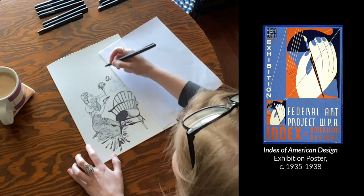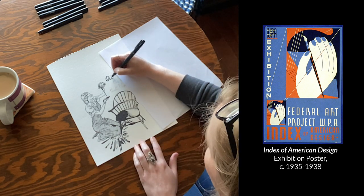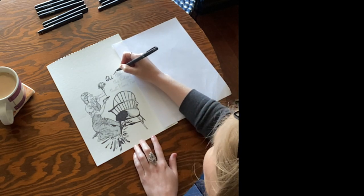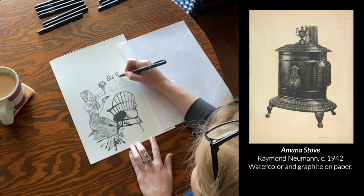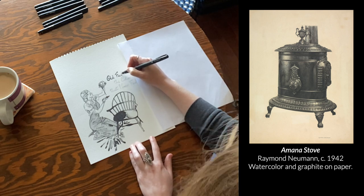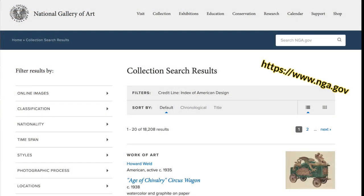Artists working on this project were charged with documenting American material culture in order to showcase national identity and create a handbook for future artists to use as inspirational references. America was coming into its own as an international power and didn't need to look at classical or European forms anymore. The index was produced from 1936 to 1942 and includes about 18,000 watercolor renderings of American decorative art and material culture objects from the colonial period through the 19th century. This includes portrayals of clothing, toys, furniture, pottery, textiles, and much more. You can actually look through the index on the National Gallery of Art's website.